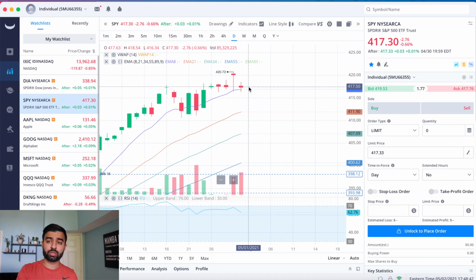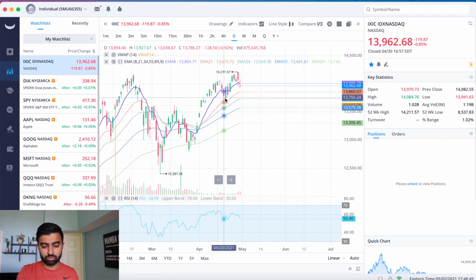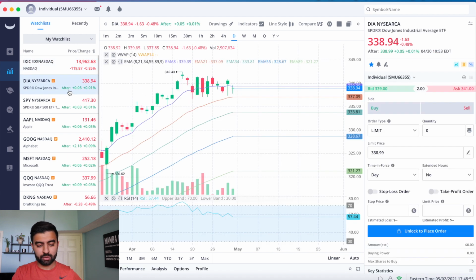Take a look at the S&P. We're still pretty darn close to all-time highs. NASDAQ not too far off either. So actually, I would much appreciate a pullback because it gets us ready for the next leg up, if you will.